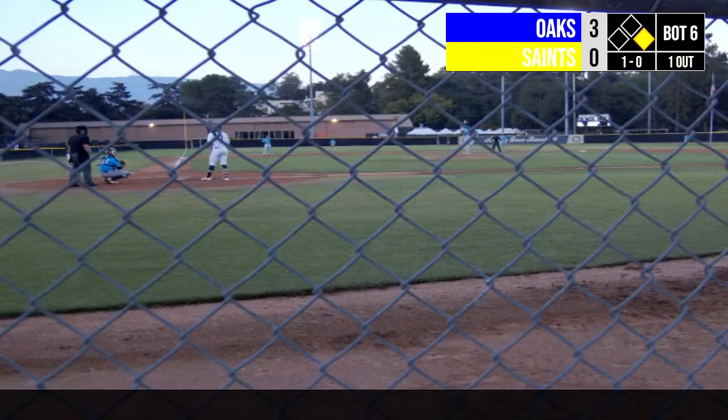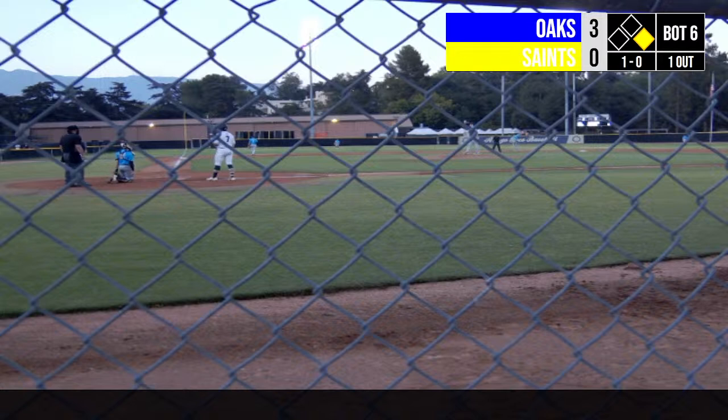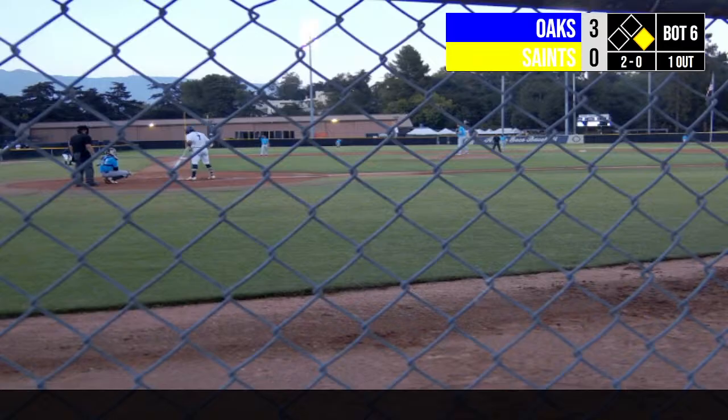Well, Levi Medella, most hits he's gotten in a game was against the San Luis Obispo Blues on July 1st when he went 4 for 5 at the plate with 2 RBIs. That misses low for ball 2. It's 2-0 on Medella. He has only been hitless in 2 games so far this season. It's been a very consistent bat in the lineup for the Saints.